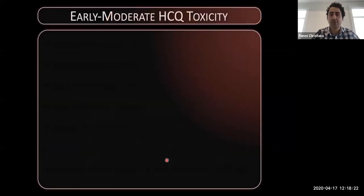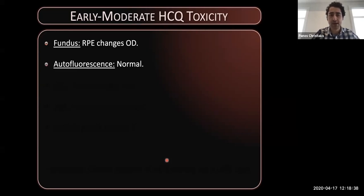So this patient has early to moderate hydroxychloroquine toxicity. He has RP changes in the right eye. Again, I don't think that those are characteristic, and they were actually found in the nasal parafovea, whereas on OCT, you saw in the temporal parafovea is where he had more ISOS loss and RP loss. The autofluorescence was normal. The OCT showed that photoreceptor loss.